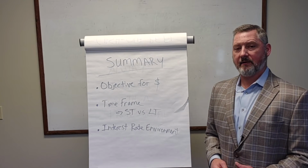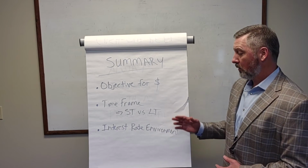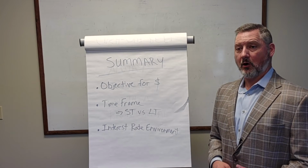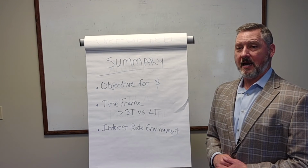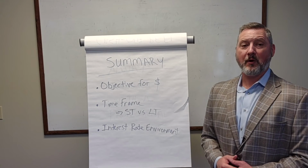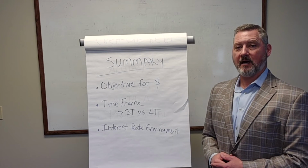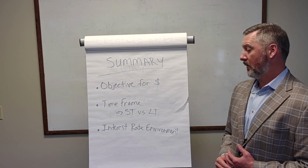But again, a lot of this depends on where you are and where the interest rate environment is. So if interest rates are going up and you have a very attractive existing mortgage, you may want to leave that alone and not refinance at a higher rate, and vice versa if interest rates are going down.